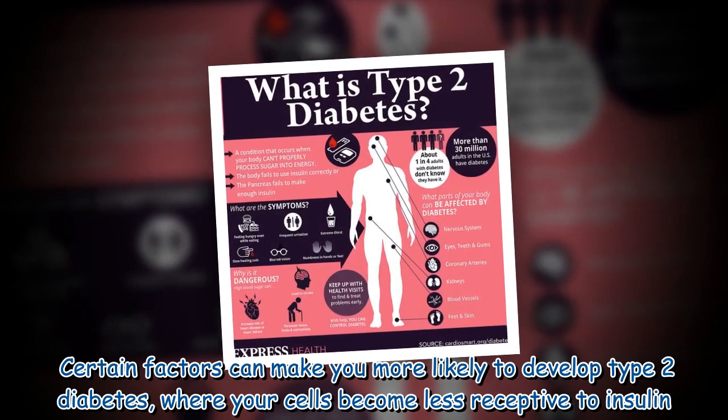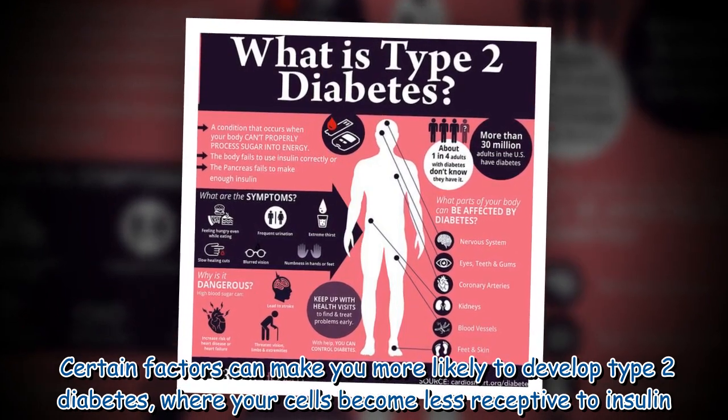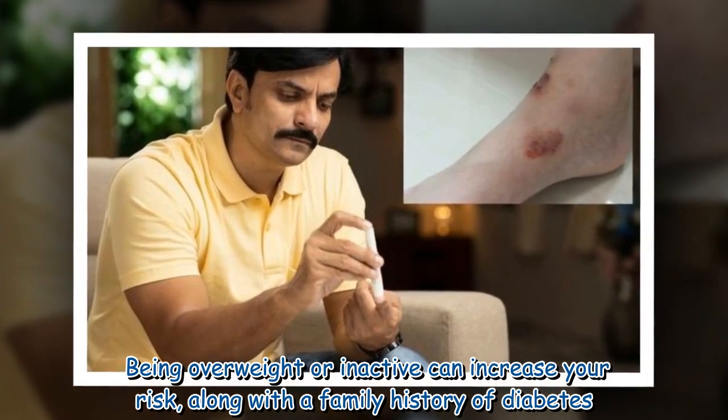Certain factors can make you more likely to develop type 2 diabetes, where your cells become less receptive to insulin. Being overweight or inactive can increase your risk, along with a family history of diabetes.